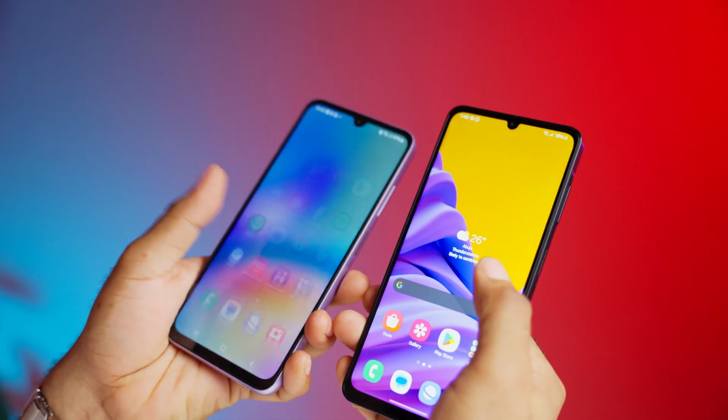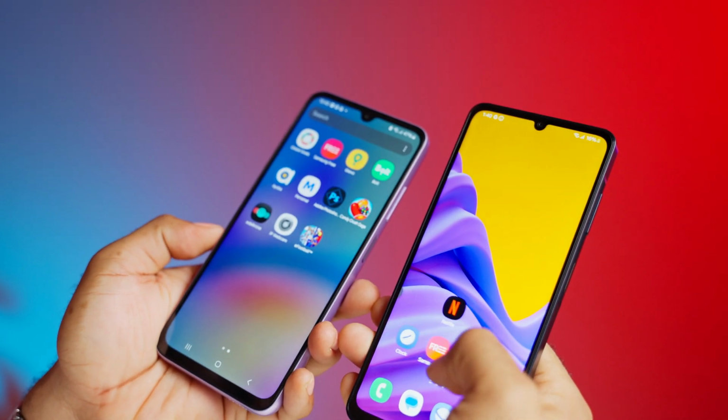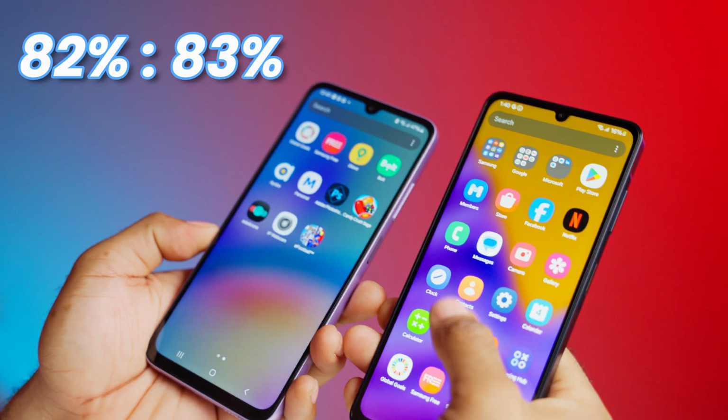The only aspect where you might see the A06 take a lead with this display would be in the screen-to-body ratio, which is about 82 to 83% between the two of these devices. Otherwise, you should pick the Galaxy A05s's display any day, anytime as far as the resolution and the refresh rate. It is the better of the two.